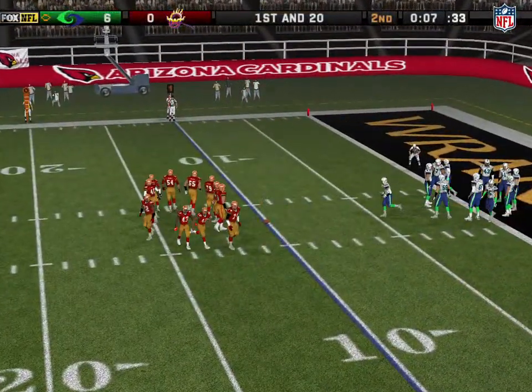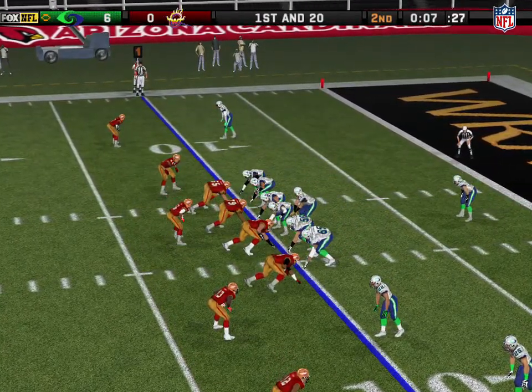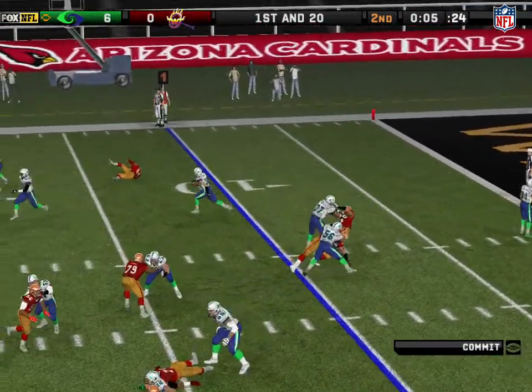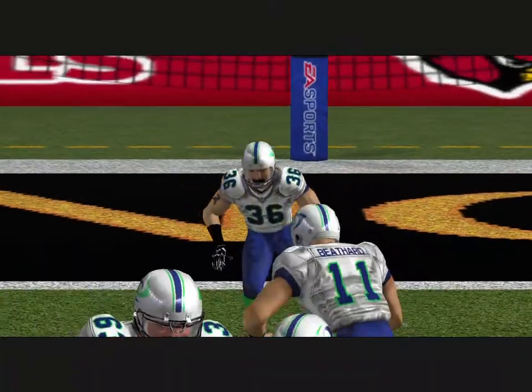Number 12 returns after spending time on the sideline with an injury. All day, baby. Come on. The defense lines up in the nickel. Keep moving. Off to the back. Back breaking free. The 20. Number 22 is there for the tackle at the 23-yard line.